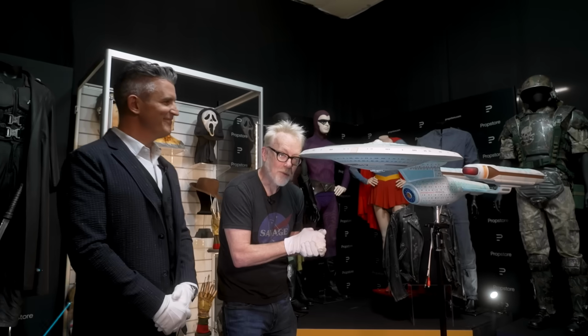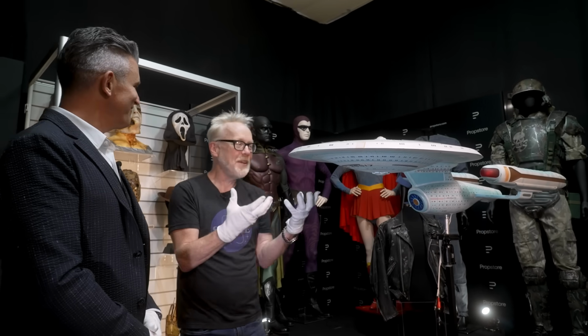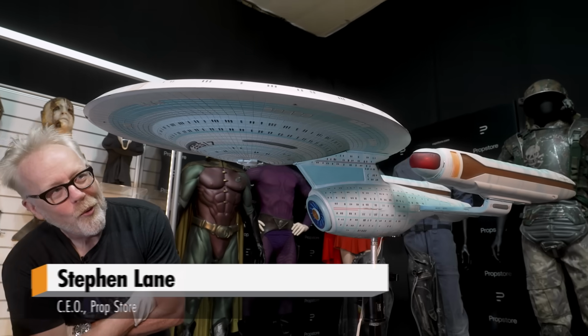Everybody, Adam Savage at Propstore in London, and we are talking models. Stephen, tell me about this beautiful Enterprise. Yeah, you've got to love model miniatures, haven't you? There's just so few and far between today, and they're so tough to track down.